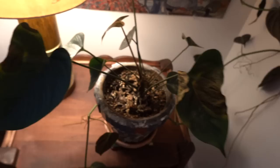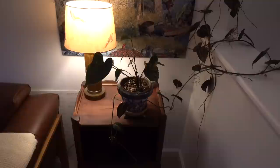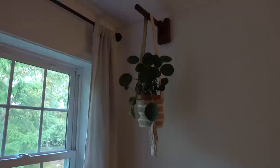Really pretty. Now over here is this little anthurium, which has that virus I was telling you about. Look at it, horrible. Horrible, that's why it's in this place of neglect. Neglected child, because it's ugly. No, I'm just kind of letting it do its thing, see what happens. I'm done trying to treat it. And look at this beautiful hanging Chinese Pilea peperomioides. I made matching plant hangers, of course, and this guy is quite the hanger, I must admit.